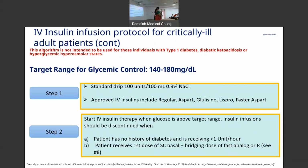There is some evidence accumulating to suggest that maybe intravenous analog insulin might be better than regular. So I'll try and present some of that.